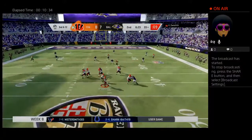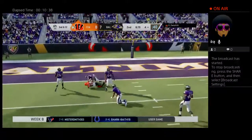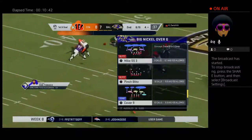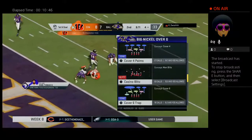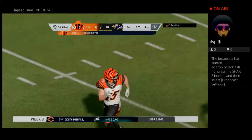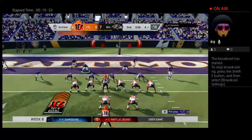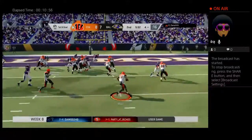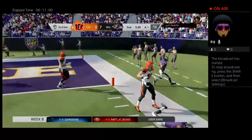From the shotgun, it's Bridgewater. And that is caught. What a catch inside the 5. They're able to convert on 3rd down, and that sets up a 1st and goal. For an offense that has not found the end zone yet, that's a big play. There's the spark right there. The big play that they needed. Now they've got to go ahead and finish this drive and put this ball in the end zone.